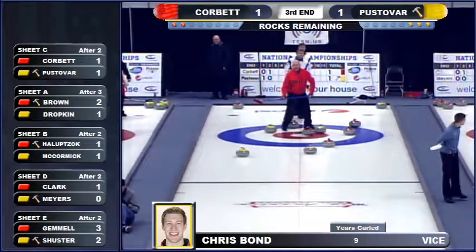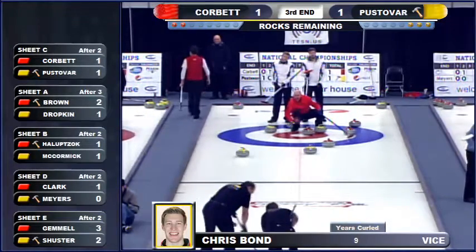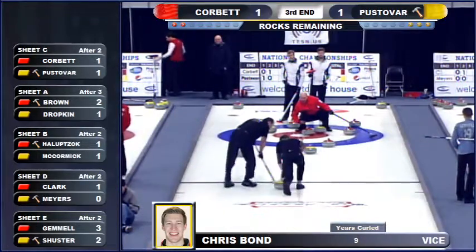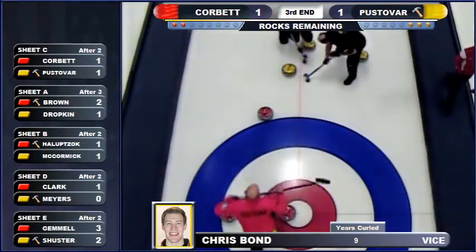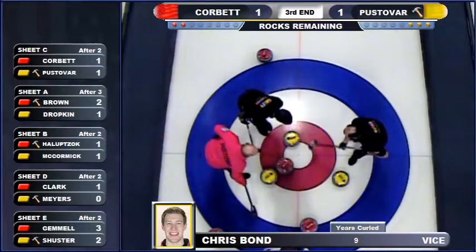Yep. Hurry all the way. Hurry. Hard. Hurry. Hard. Coming really close to that center guard. Hurry all the way! Oh, great sweeping effort there. Coming down. Sorry, guys. Tapping.